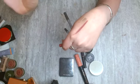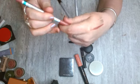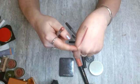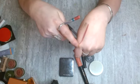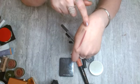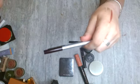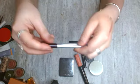I will say it transfers a little bit. You have to be aware, and sometimes I do set this with a powder. I love the color though. Against my green eyes, this is stunning. So this can stay. You can stay. You don't have to go rolling back.